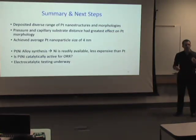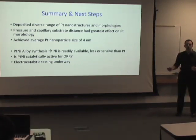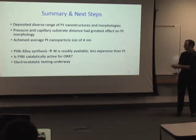So in summary, we deposited a diverse range of platinum nanostructures and morphologies. And after changing the parameters, we were able to see that pressure and the capillary substrate distance had the greatest effect on platinum morphology. And then we were able to achieve an average platinum nanoparticle size of 4 nanometers. And based on this information, our next steps are to try the platinum nickel alloy synthesis, since nickel is readily available and less expensive than platinum. And we wanted to test if platinum nickel is catalytically active for the oxygen reduction reaction, and we're going to do this through electrocatalytic testing, which is currently underway.